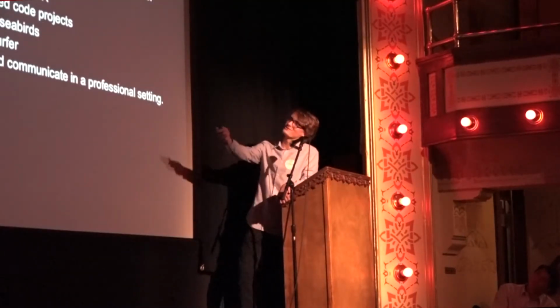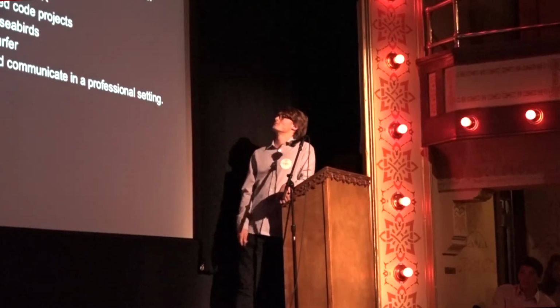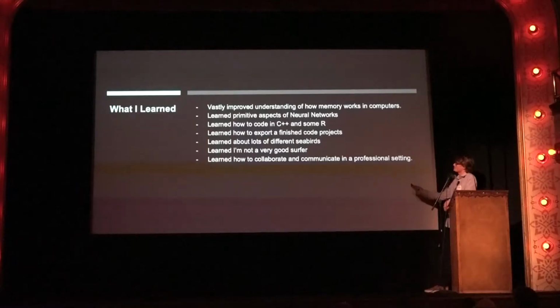All right, so here's a little bit of what I learned. I vastly improved my understanding of how memory works in computers. I learned primitive aspects of a neural network. I learned how to code in C++, something I hadn't learned before. And I learned a little bit of R. I also learned some MATLAB, which is crazy complex. I learned how to actually export finished code projects. In school, we've made projects, but we've never actually finalized a product to hand off to a member of our team to continue on with.